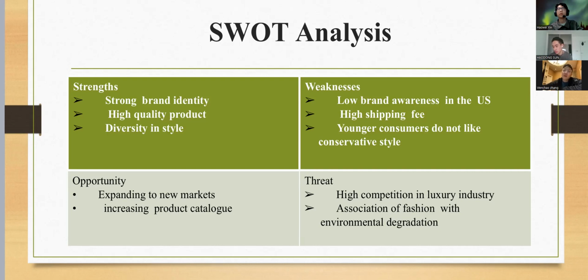Now we'll talk about opportunities. The company should pay attention to the opportunities and the threats in the new market. The US market gives the company a chance to increase its customer base, boosting profitability and revenue generation. Also, introducing new products will help increase the company's market share. The last part is threats. The greatest threat is the high competition from established luxury brands that are already selling products in the US. Primary competitors in the US luxury fashion industry include Gucci, Chanel, Hermes, and Dior.